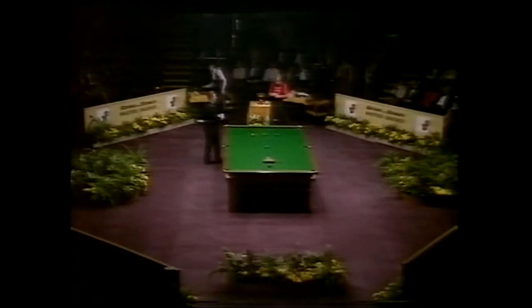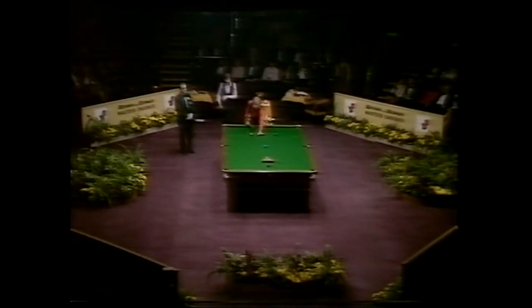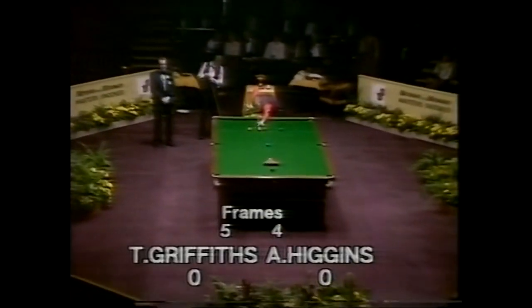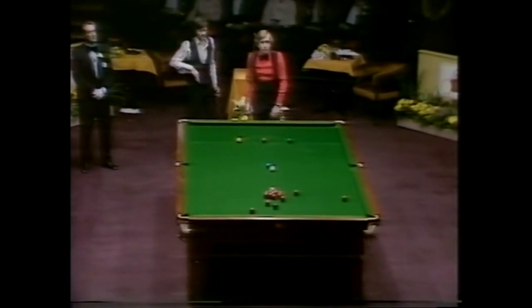Would you agree, John, that he was slightly fortunate there? Yes, well, he cleaned up extremely well when he got the opportunity, of course, but as you say, he was very fortunate to get that opportunity. Alex looked to be sailing to quite a convincing victory in that first frame, but inadvertent little thing, knocking the brown in as he did, turned the tide in Terry Griffiths' favour. Terry Griffiths leads by 5 frames to 4. And now the 10th frame with Terry Griffiths to break.